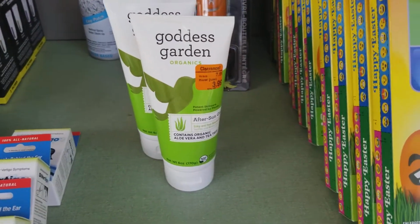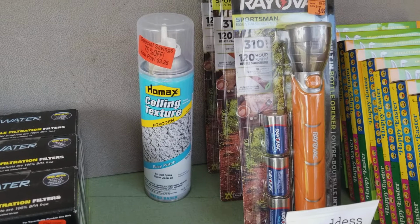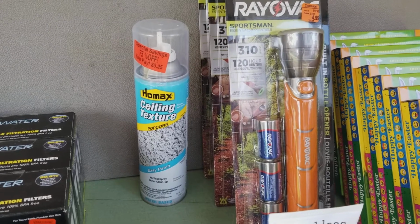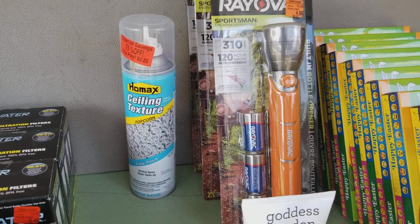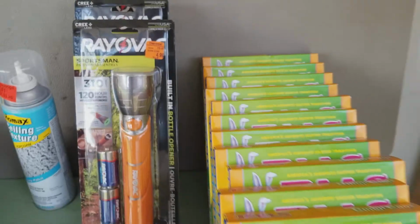Goddess Garden, unusual brand, but good markdown there. I was kind of surprised that this was allowed for FBA, but actually it may not be, because as I'm saying that, I realized that recently Amazon invited me to the hazmat program, which is where we get to send hazardous things into Amazon on a limited basis. So I'll let you know how that goes. Flashlights marked down 75%, another good deal.